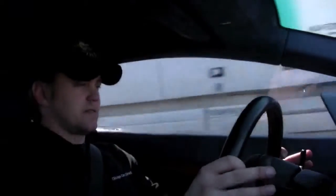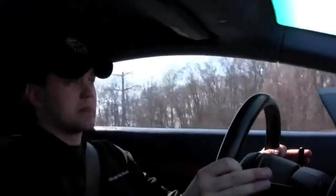I'm going to slow it down here, and as this truck comes by, I'm going to try to link up and see where we can get with the a pace shot here. See if we can get down to 2.